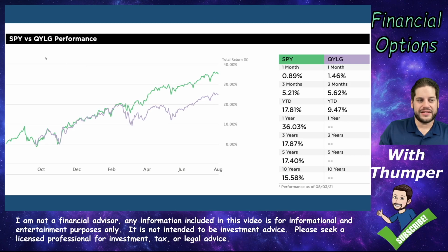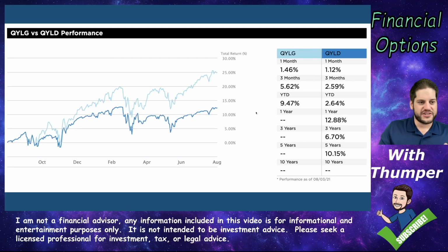But the plus side is that QYLG doesn't lag as much behind the SPY. It does lag because you are selling covered calls on half your position, but it does participate in some of the up movement in the market. And here's a chart that just compares QYLG and QYLD. So obviously QYLD is down here, QYLG is up here. So this might be a different fund for you to look at if you want to get that consistent monthly income, but you still want to participate in market growth during a bull market.